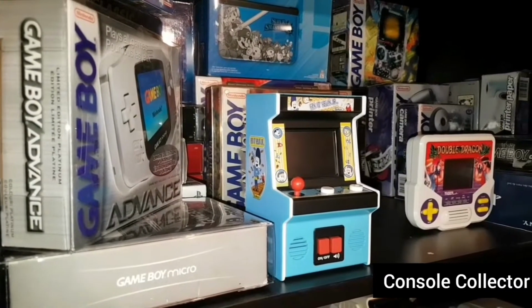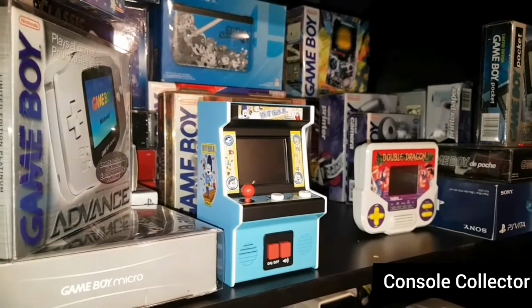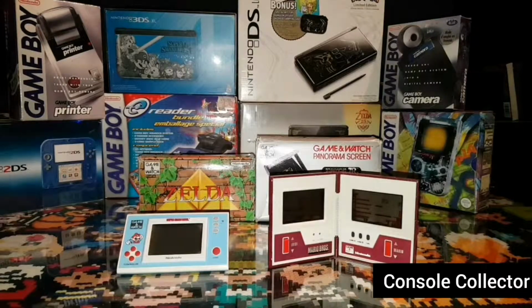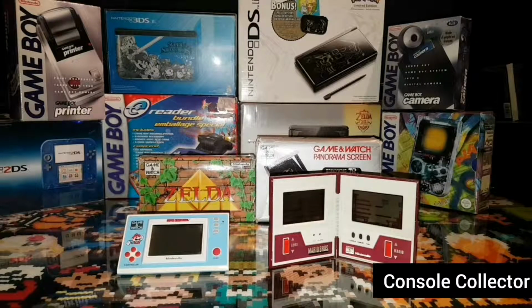Alright, let's kick off part 10 as we take a look at some handheld consoles throughout history. Kicking things off in 1980 with the Game & Watch series. The original retail price of most Game & Watch handhelds was $20 US. Adjusted for inflation, that's about $65 US today.